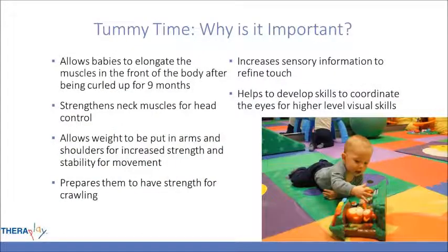Okay, so one of the biggest questions I get as a physical therapist is about tummy time. Why do I need to do tummy time? Why is it important? When do I need to start it? My baby doesn't like tummy time. I just don't do it then because I don't want them to cry. So tummy time is absolutely important. So it's great to talk about it with your physician. I educate my families that I see in the clinic on how we can get tummy time even when it's upsetting for the infant.